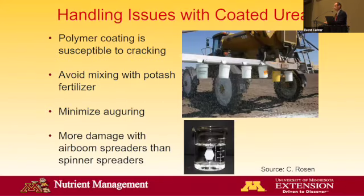The other thing is handling. This is extremely important with ESN. What is protecting urea is that coating, and if that coating breaks, basically what you're buying is expensive urea. If it's cracked or broken in some way, it's basically urea. So water will come in and it will dissolve just like urea would right away. And so making sure that you get a source of ESN that has gone through the least possible handling is important, especially if you're using it early in the season.